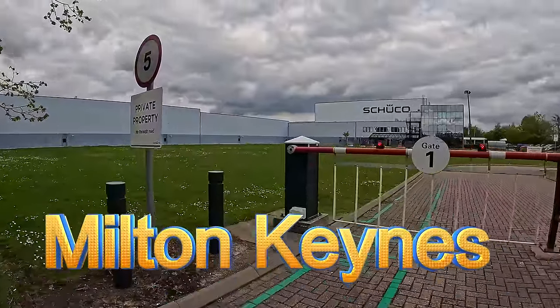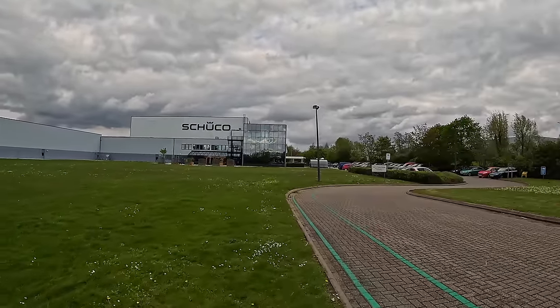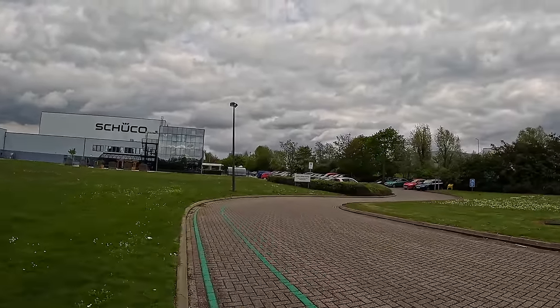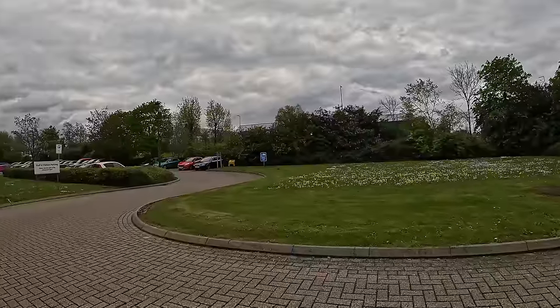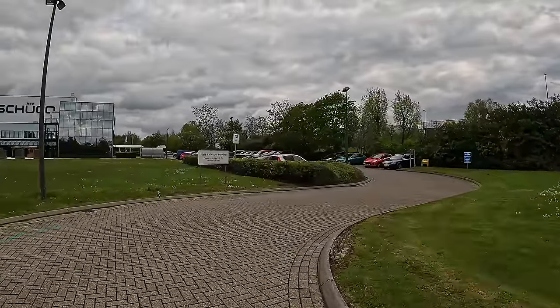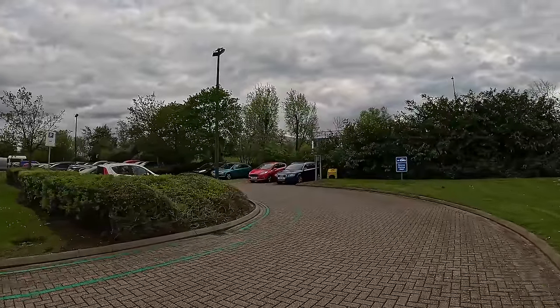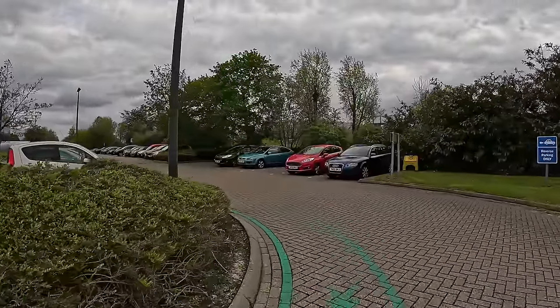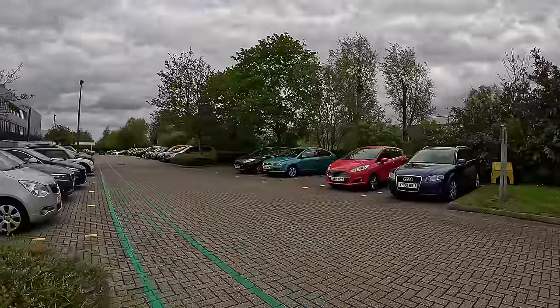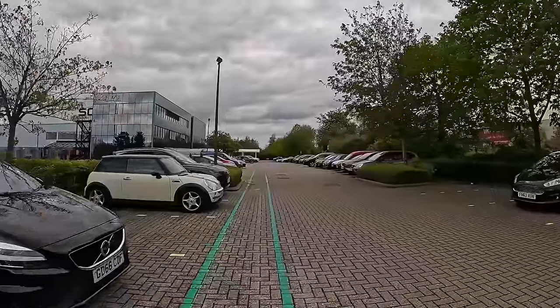Welcome back, everybody, to another video. So we're in Milton Keynes today, looking at Shuko, building materials manufacturer. The reason we're walking through here is to find the front gate without walking all the way around. What drew my attention really is just look at that, the colour, the mirrored windows. It looks quite a high-tech company, maybe with high-tech security. So we're going to find out.